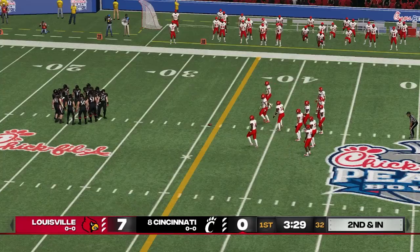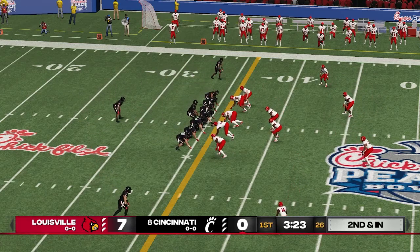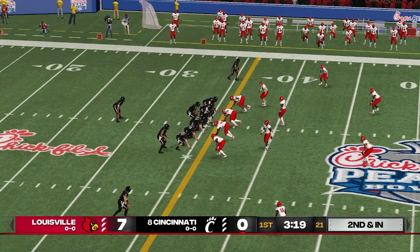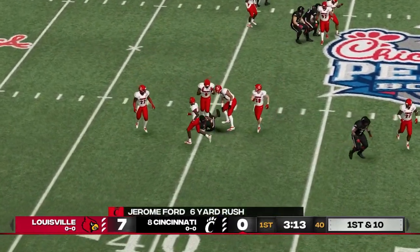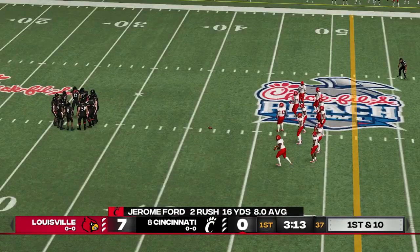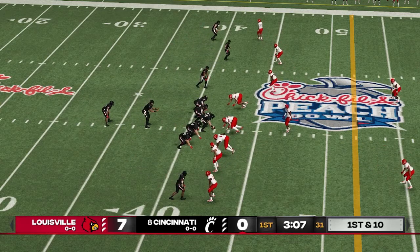So it's second down, and they're only about a foot away from picking up the first down. Set. 7 yards there on the scamper from the halfback, and that's going to be good for the first. They went misdirection there on the counter. Good job up front by the offensive line and by the running back to follow his block.